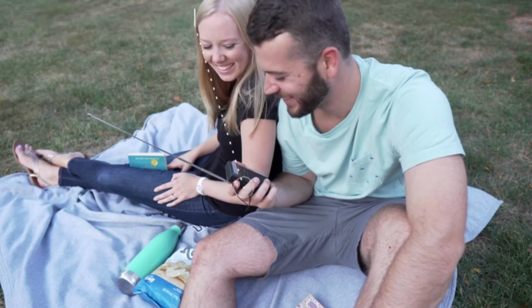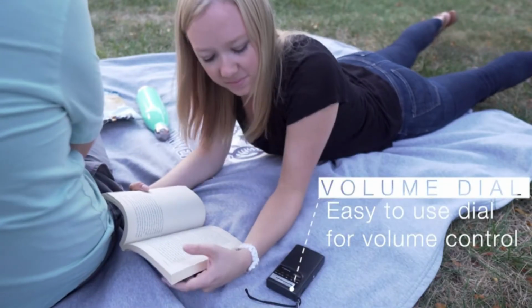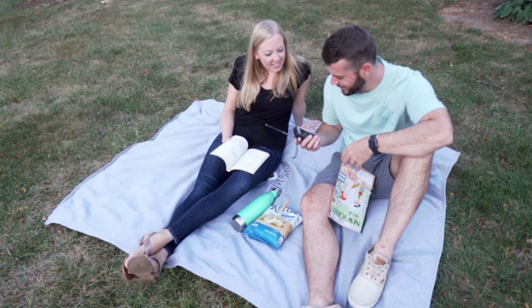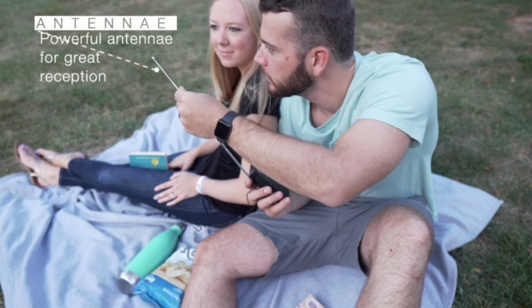The PowerBear AM/FM portable radio is so small that it fits in the palm of your hand, yet is built with the highest quality shortwave electronic amplifier, so you don't have to compromise on sound quality. With a long-range signaling antenna, this radio will enable you to stay connected when you're on the go.